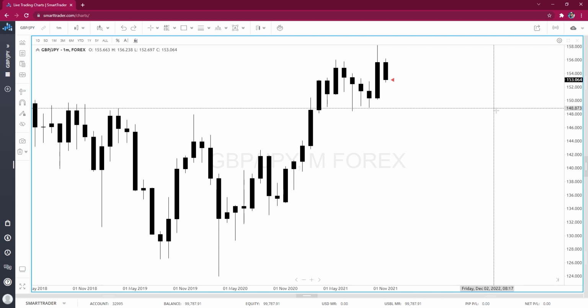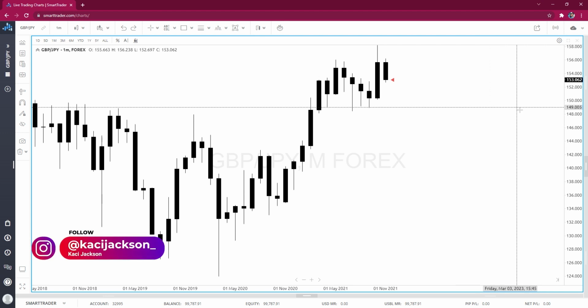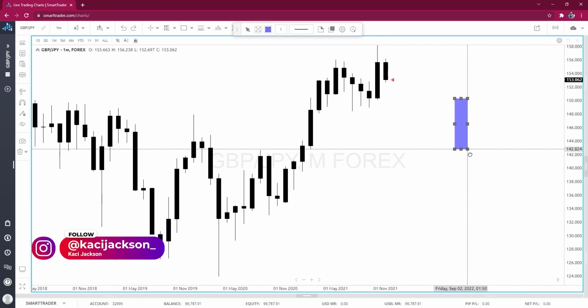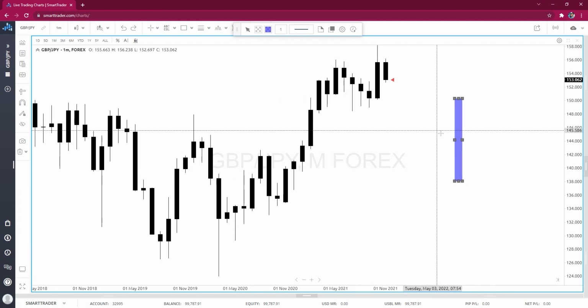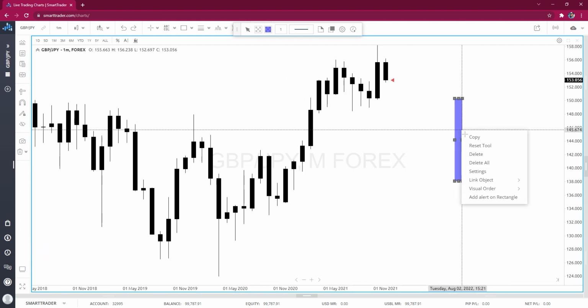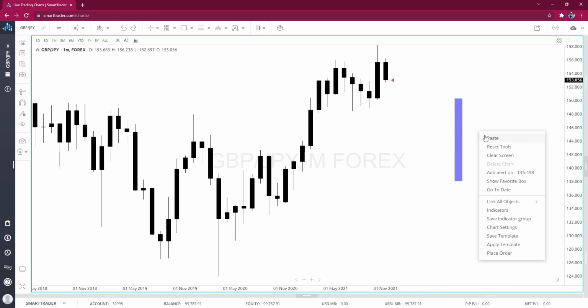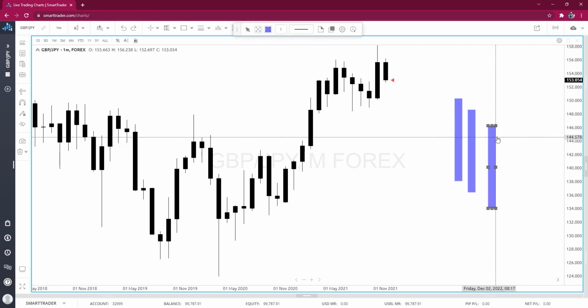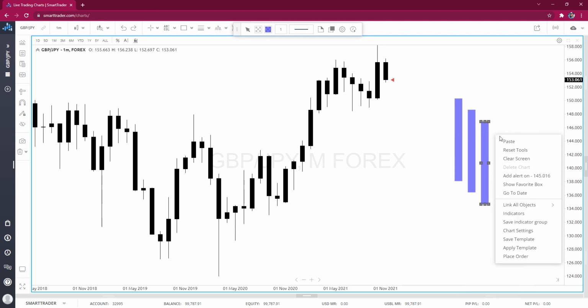So today, I'm going to start from the beginning for those who are new, so they can understand my approach to the market and what I do. I am using the Smart Trader platform. I love it because it gives me a little more edge in the market with the smart tools it offers, and I'll show you how some of those work throughout this analysis.